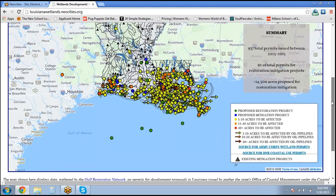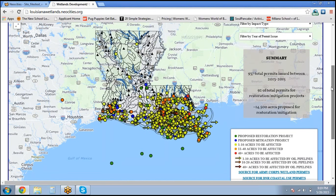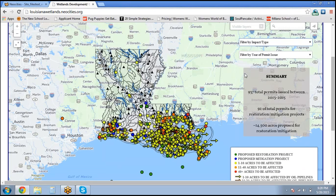And let's see. From there, what we talked about is we thought it would be interesting to be able to filter it down, since it's so much when you look at it. It's kind of like, what am I looking at? There's too many points. That's what these little buttons up here are for. One is to filter by impact, and I hope this works right now, but it was a few minutes ago. This way, if you want to look at just the pipelines, you can look at 10 to 40 acres of pipelines.